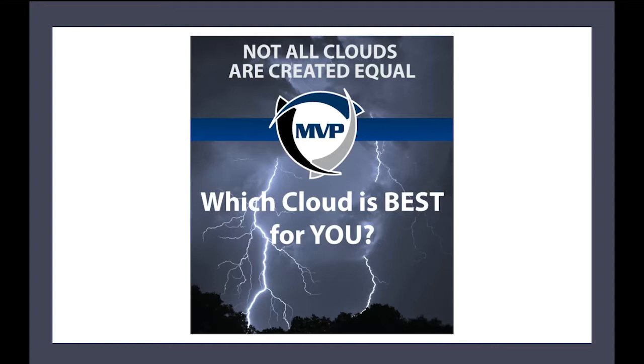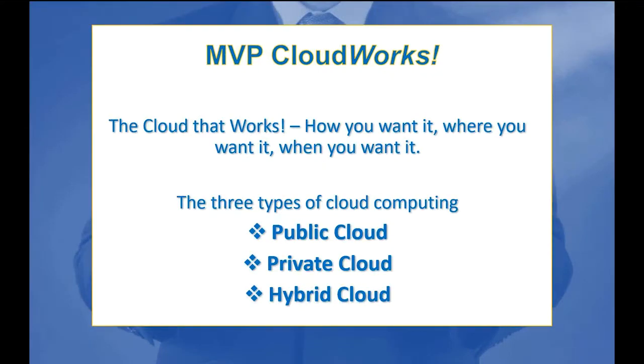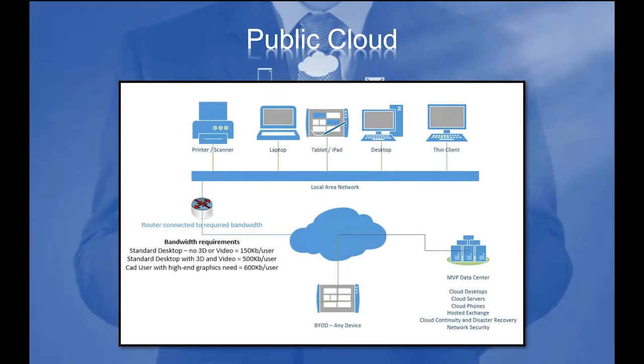This is when we're going to get into the detail of it. So we call our cloud offering MVP CloudWorks. So the cloud that works, if you will. So it's how you want it, where you want it, when you want it. So 3 different types, and I'm going to explain each of them separately. Public cloud, private cloud, and hybrid cloud. They all do the same thing in different ways. And it depends on your company and your use of technology and how you do it. And that's something we'll explain in detail.